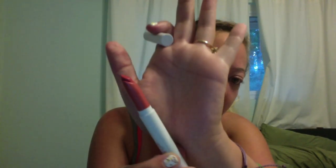And then lastly from ColourPop, I got two lippy sticks. I got Topanga, and this is a satin. It's a nice orangey nude kind of shade with pink in it. I just love the way they smell. They smell like vanilla, like MAC lipsticks, and they're amazing.